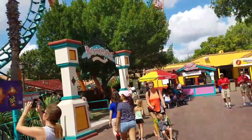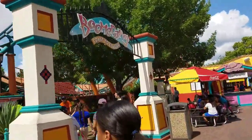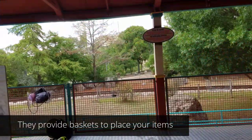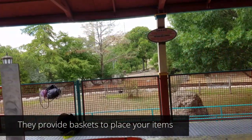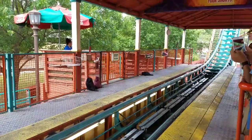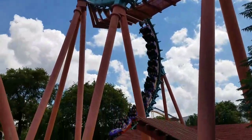The first ride we go to is Boomerang. It's a coaster that goes forwards and backwards. This one's a very easygoing ride. They provide baskets across the way to put your stuff in. Let's go out on my first time riding Boomerang.